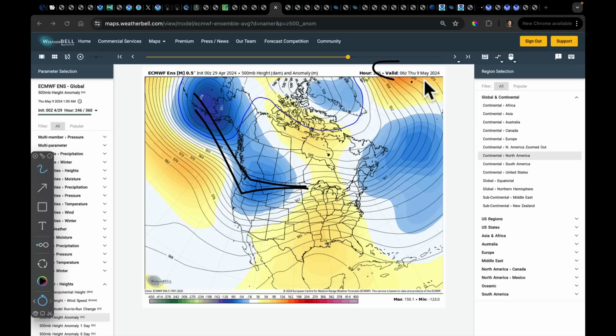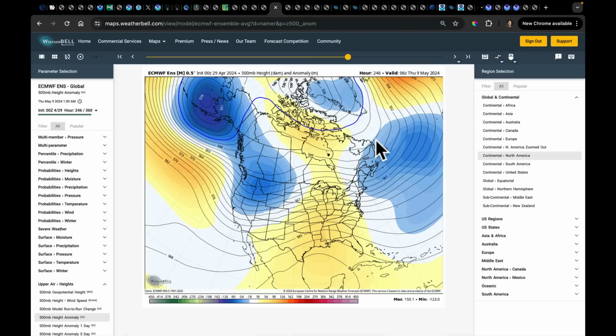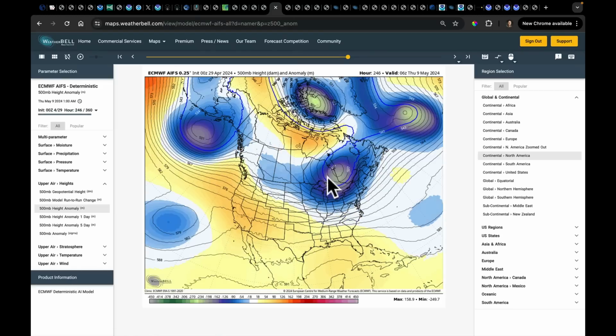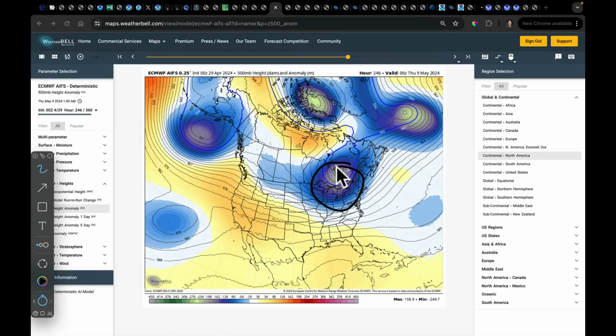But as you get here toward May 9th, remember this flow is doing something like this in the ensembles with the trough off the coast. Remember last week what we talked about, though? The artificial intelligence forecasting system doesn't do that. It's got this trough much closer to the Great Lakes. Now, I went through and I looked at all of the forecast data from the artificial intelligence, which is one of the only models that's kind of dropping this deeper trough in the Great Lakes. And it did it all last week for this time period, and it's doing it now.